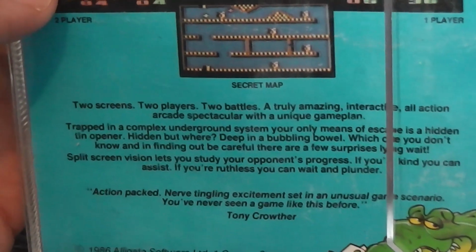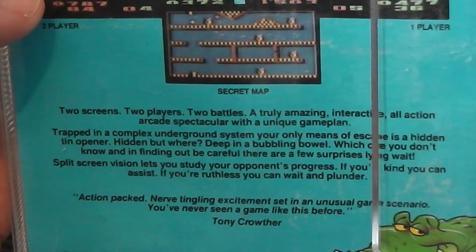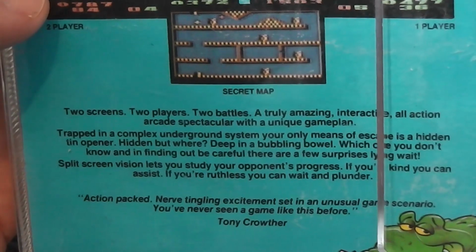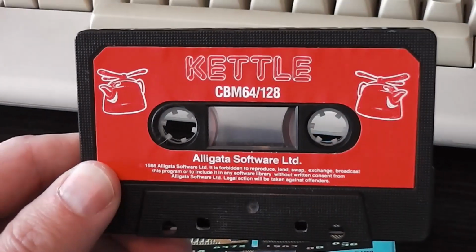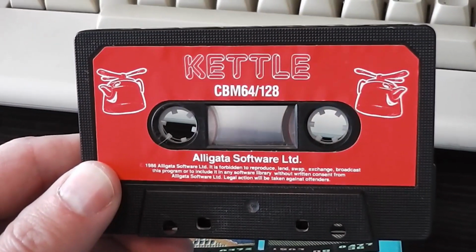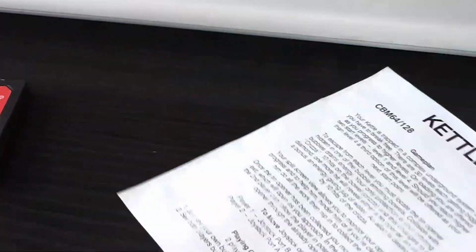And there's a quote from Tony Crowther himself there. Action-packed, nerve-tingling excitement set in an unusual game scenario. You've never seen a game like this before. Well, I think that's definitely true. Quick look at the tape before I load it up then. As you can see, quite nicely done. Nice red label on it with the kettles on there, so that's quite nice. So let's move in and have a look at the instructions for the game.